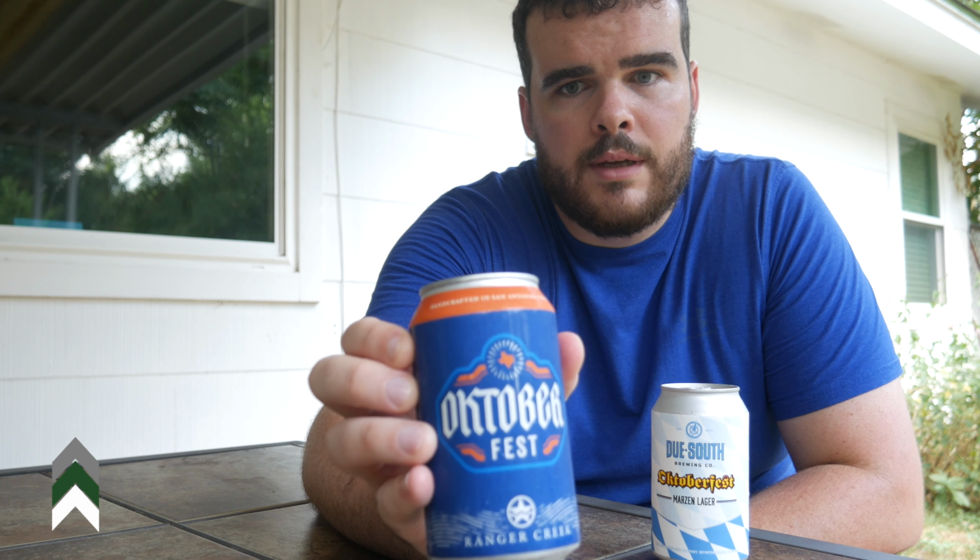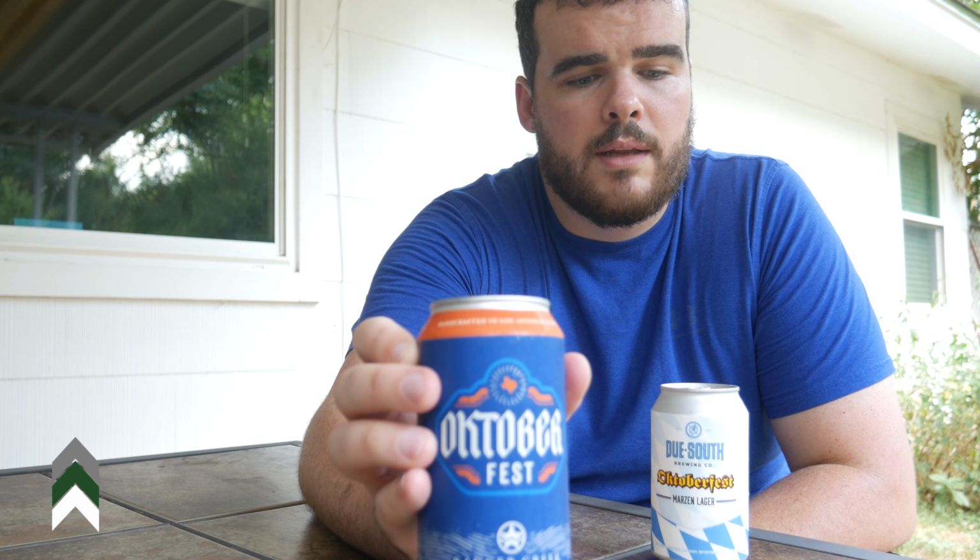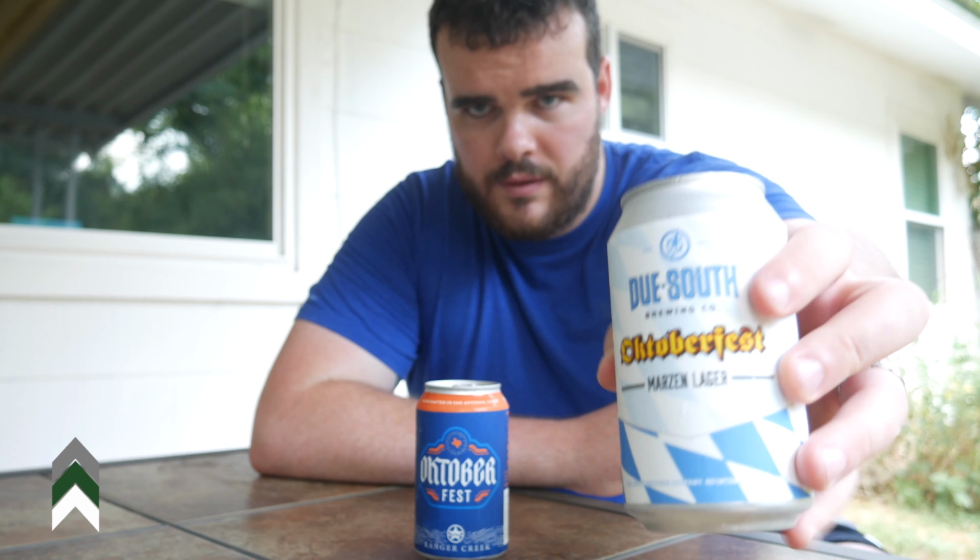On the flip side, Ranger Creek from San Antonio, Texas have gone for more of a color palette that is tied to Oktoberfest, that being the royal blue and the orange. But in doing so, they haven't really incorporated any of the check that you typically see from an Oktoberfest style beer. So in picking my favorite, point number 1 goes to Due South. I like the way that they've taken the traditional elements of the Oktoberfest and matched it with a more clean style. So going into criteria 2, Due South is in the lead 1-0.